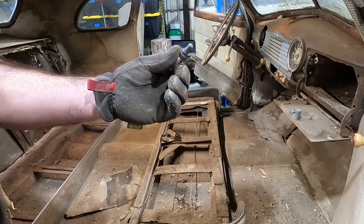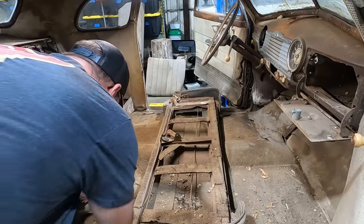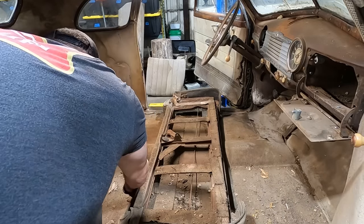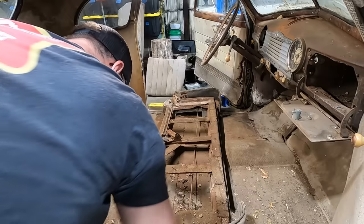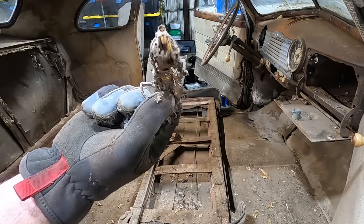Here, I think we found our fourth shoulder bolt for the hood. Score. A lot of razor blades in here. No mirrors though. And one 12-inch ruler. And several mouse carcasses. My, what big teeth you have.